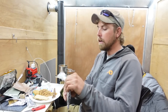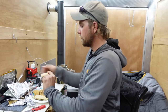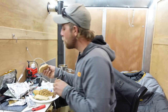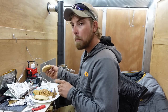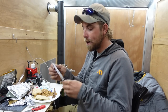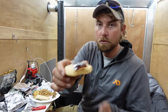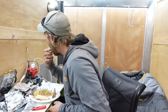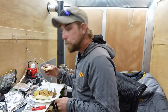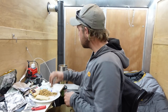Shortbread cookie. Shortbread cookie. That's actually pretty good. Let's try a strawberry jam. All right, strawberry jam on the shortbread cookie. It tastes like strawberries, though. That's pretty good.